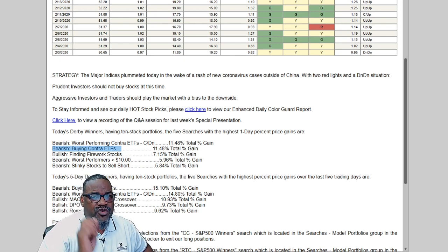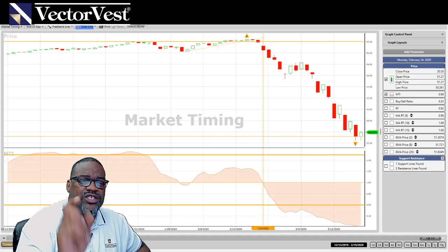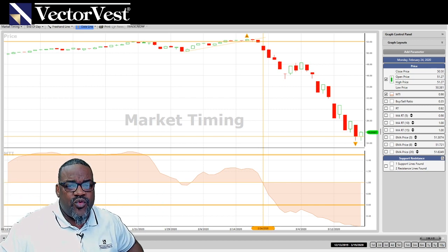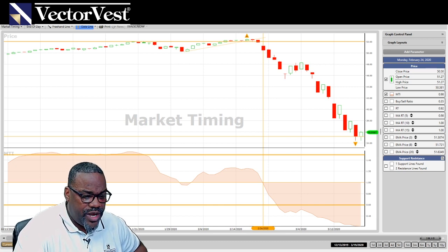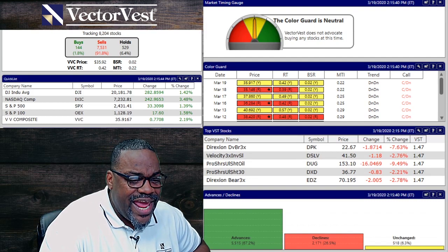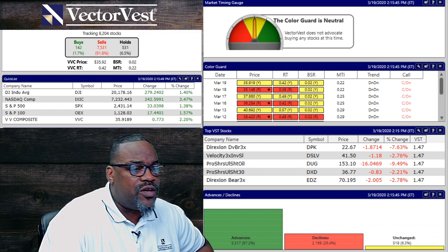If you are a more aggressive trader, if you get confirmation of an up move from today's activity, you can pull the trigger and start dipping your toe in the water. But wait a minute. If you're not that aggressive, what else do you look for? Well, there's a couple of things. Let's go back to the home page real quick, because the home page will give you that information in the color guard. Now, from the color guard, what do we look for?